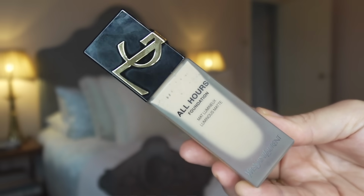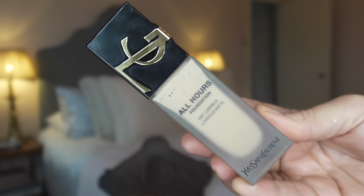My second favourite is a more intense, high coverage, slightly more matte foundation. It's the YSL All Hours. Now this isn't new either. I think this came out about 2 years ago. The shade I wear is LN9 and I really, really like this. If I'm going out for the evening and I want something a little bit more high coverage, or if I know that I'm going to be out and about all day with little opportunity to touch up my makeup, this is a really good pick because it lasts such a long time.